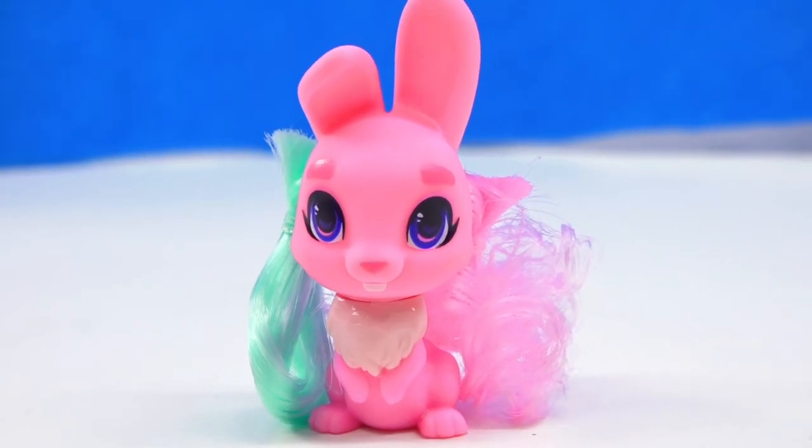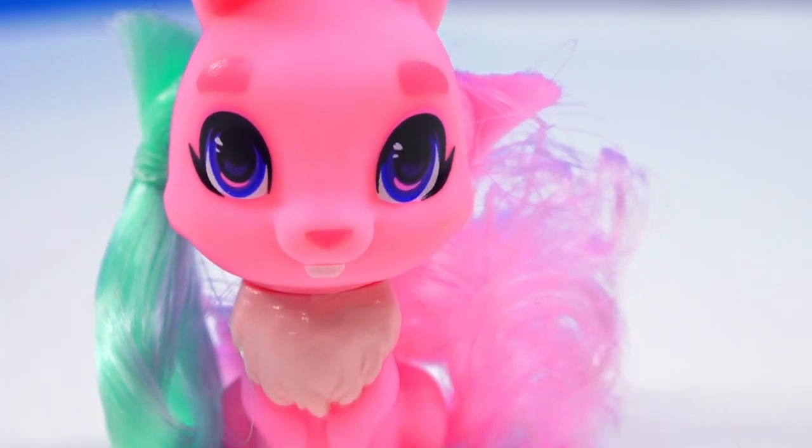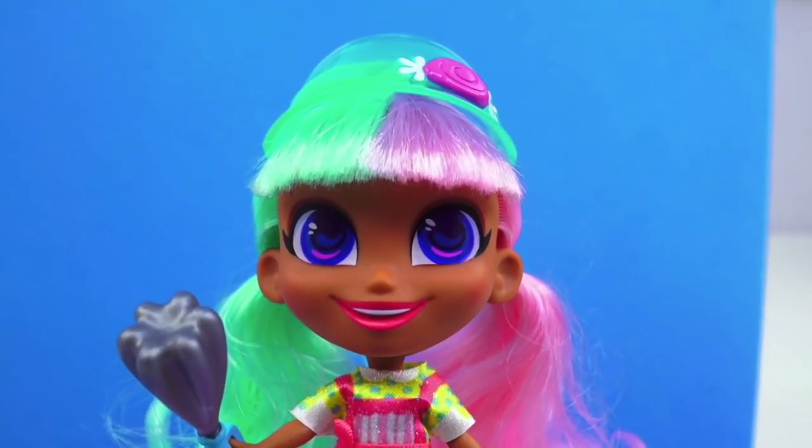Our next victim, Taffy the bunny. I find it really interesting that we were able to get Taffy, simply because she is the exact model of the first Hairdorables I did. So it only feels fitting that she would be in the first Hairdorables pets customization that I ever do.